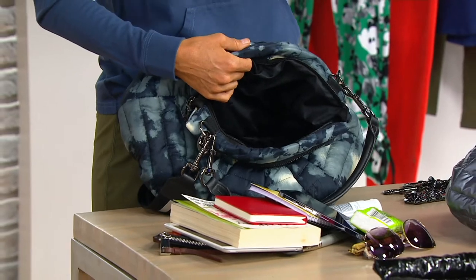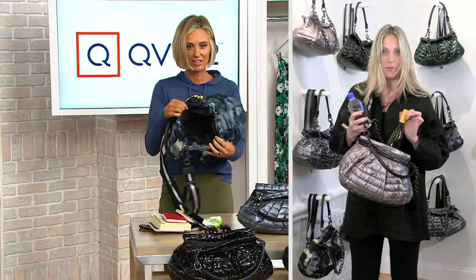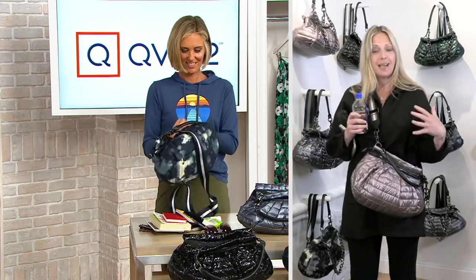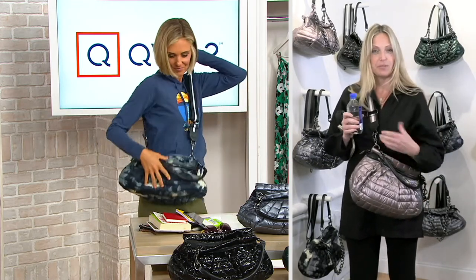I could have put a sweatshirt in here. You can fit a bottle of wine in here too. Yeah, which my partner figured out. You can fit a bottle of wine in this bag as well. So really a bag for any moment, any event. So yeah, it's kind of deceiving. You have this beautiful designer shape and then it's almost endless what you can fit inside.